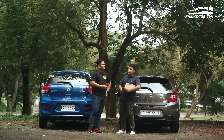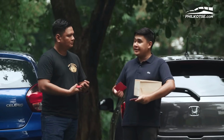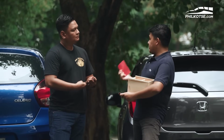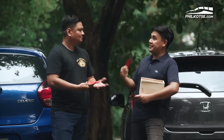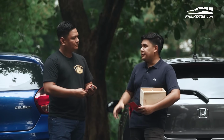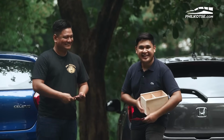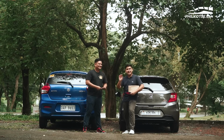Kasi mas gusto ko yung overall design ni Honda Brio RS. Kasi, yun nga, simple siya, pero may dating. And then sabi mo nga, mas bagong generation na si Celerio and medyo matagal na si Brio sa market, di ba? Pero kasi para sa akin, nag-work siya. And marami nakakita nung appeal na yun. Kumbaga, ito, English tayo. If it ain't broke, don't fix it, di ba?